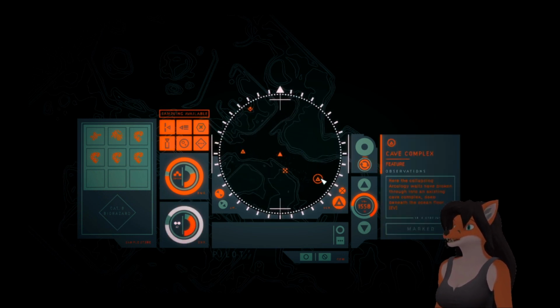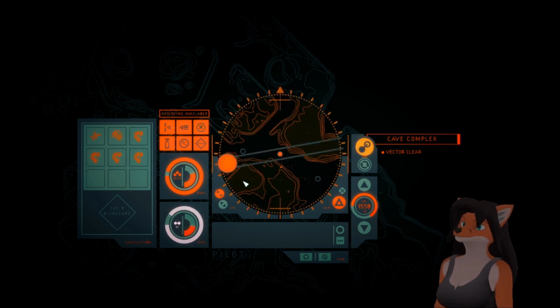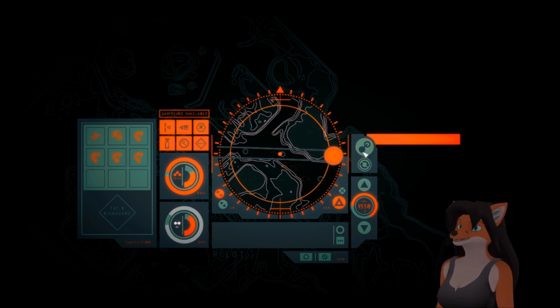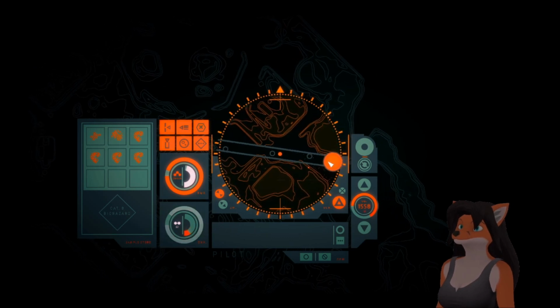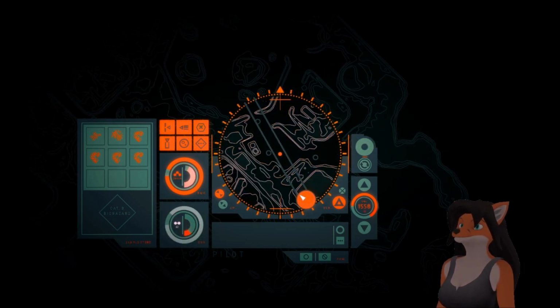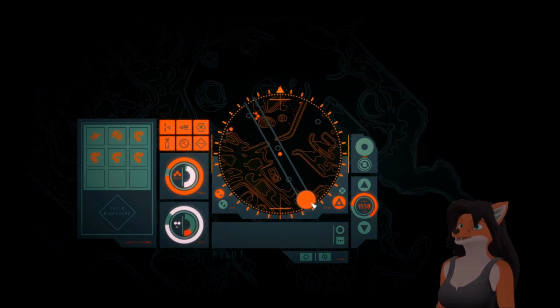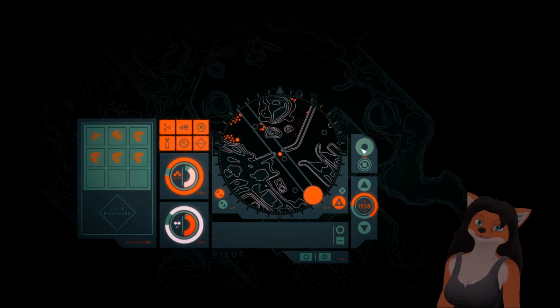Here, the collapsing arcology walls have broken through into an existing cave complex deep beneath the ocean floor. I think we can save on that. We should probably finish exploring this place first. Let's head up through the arcology here, see if we can find anything. Those caves are probably the way out. At least that's what I imagine.